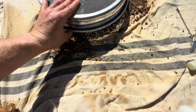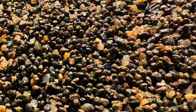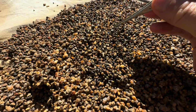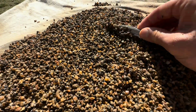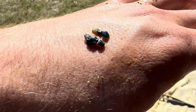Okay, flip number 2. Oh yeah. Can you see that? 1, 2, 3 at least. 1, 2, 3, 4. Looks like 4 in that one. Oh, a really dark piece. 5. There we go.